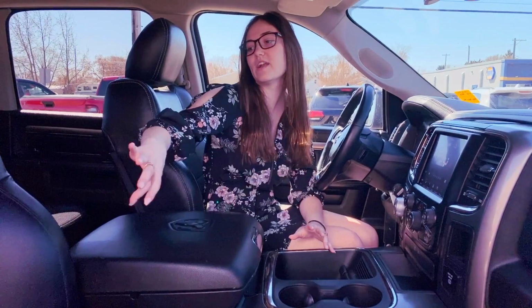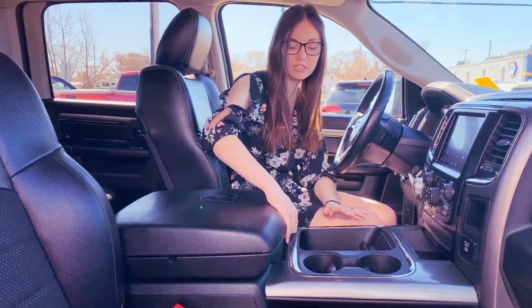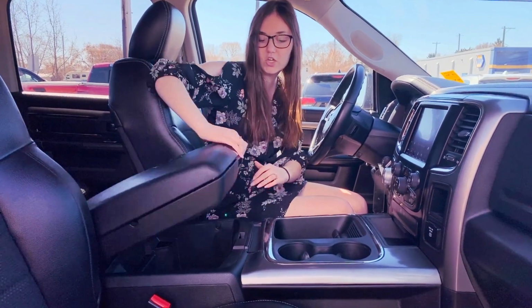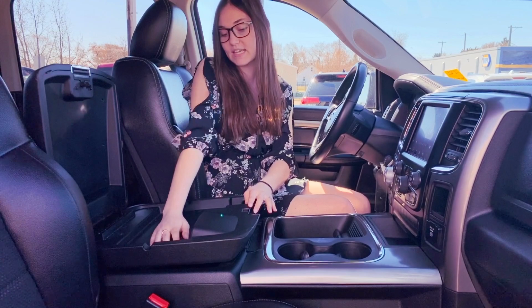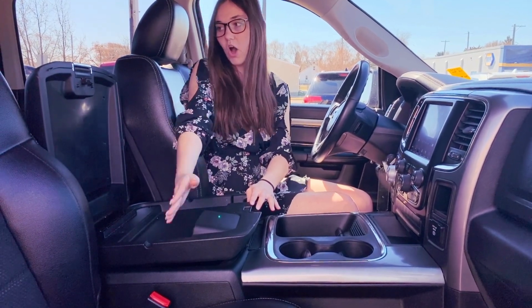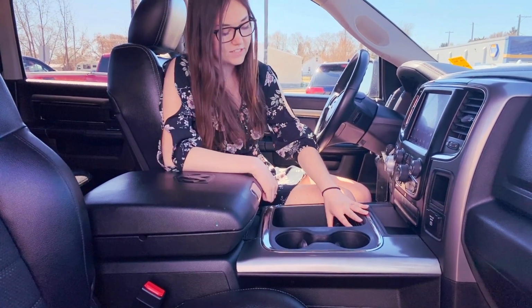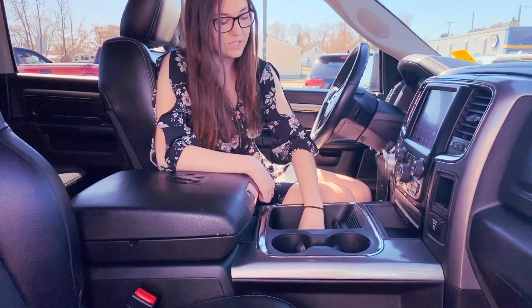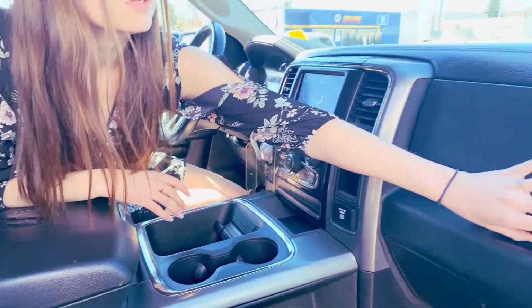Up at the front of this one, you're going to have your black leather seats, and they do have your cloth inserts in them. Tons of storage in this truck. You have a huge center console, and then on top of your center console, you have some more storage space, and then you're going to have 2 USBs and an aux. You have a phone holder right here, and it does have a 12-volt plug-in beneath it with some additional storage areas, and then you're going to have your 2 cup holders as well.